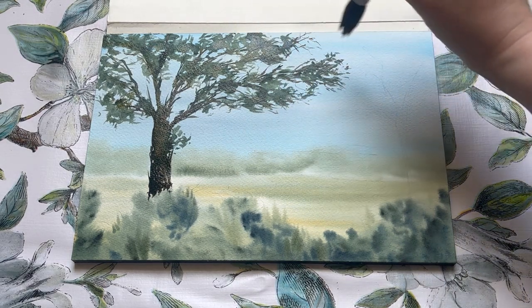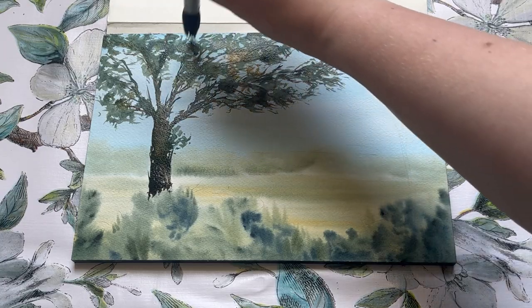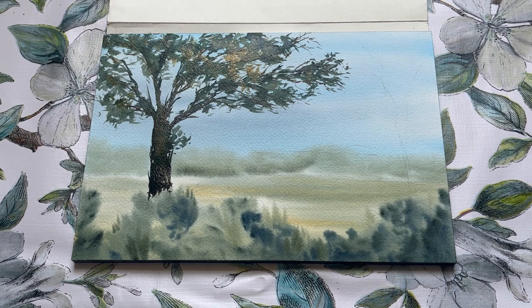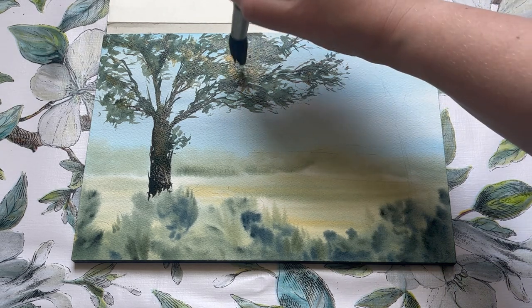So now you can see I'm just coming in with a little bit of extra raw sienna here and just dotting it lightly among the branches just to get a little bit of an interesting colour differentiation here.